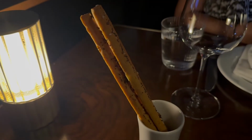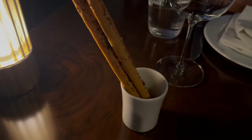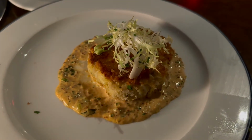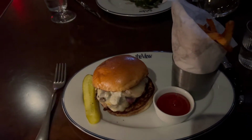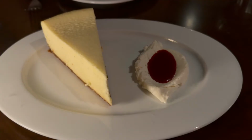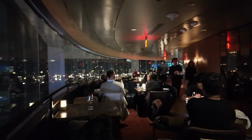Our dining experience began with complimentary breadsticks, setting the tone for a memorable meal. We enjoyed this flavorful crab cake for our appetizer. For the main course, we ordered a perfectly seared medium rare steak and a large juicy hamburger. We ended our meal with a classic New York cheesecake. Every bite was delicious, and we highly recommend dining at the View for a couple's date night.